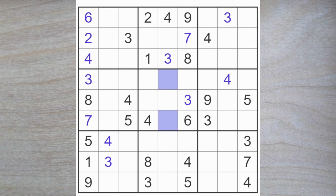We're no closer to the 8 here. This square is oddly restricted because it cannot be a 1, 2, 3, 4, 5, 6, 8, or a 9, so it must be a 7. Now the 7 blocks across here, this 7 blocks across here, and this 7 blocks up, so a 7 goes here.